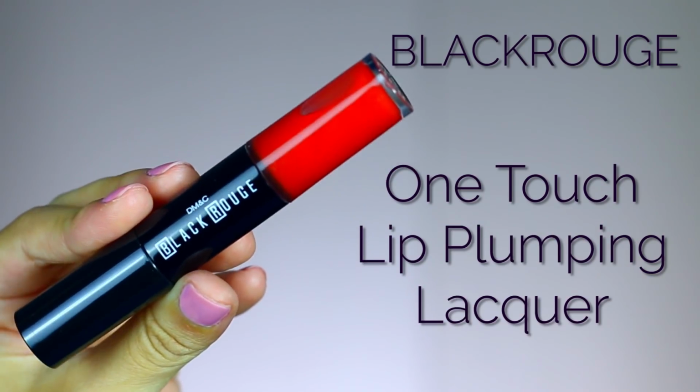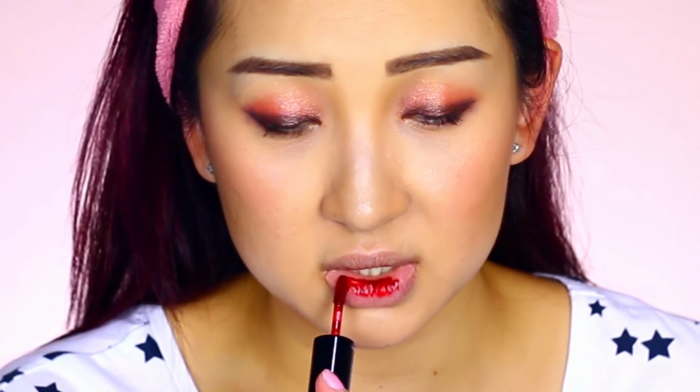Last but not least, we're gonna go with lips. Now this is the exciting part. These are actually double-ended lipsticks. I have in colors Punch Pink, Juicy, and Smoke Red. I'm gonna go with Smoke Red because, you know, why not? Why not go extreme? One side is the Plumping and the other side is the Lacquer. Oh, it's really red. Okay, and then on the other side is the Plumping gloss, and it's almost like a clear spatula.